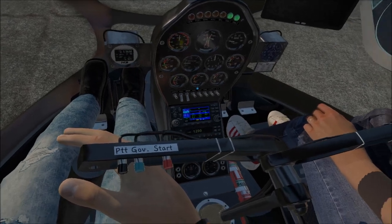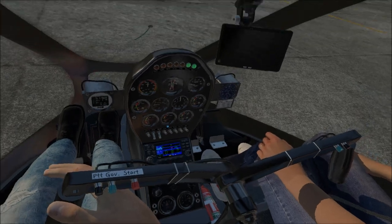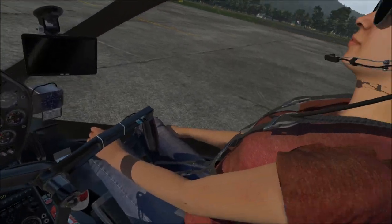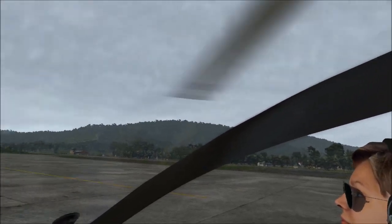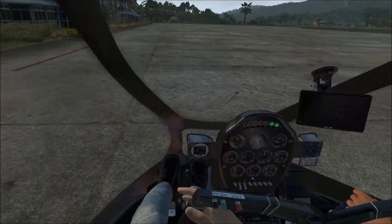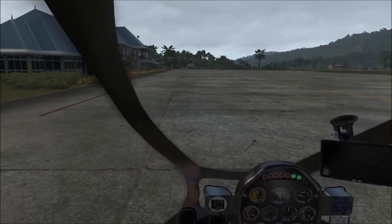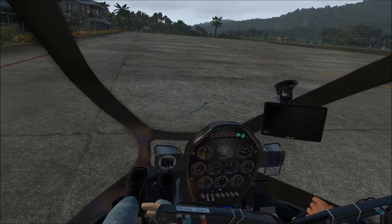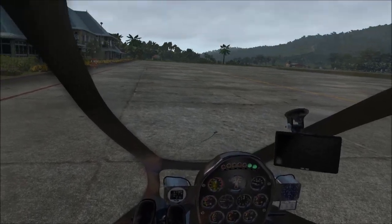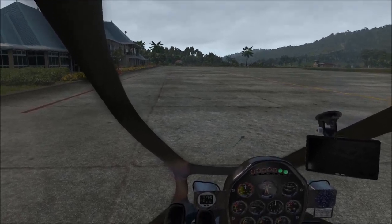All right, let me make sure I have not missed anything. There's really not much to miss in this helicopter. There's not much to it, to be honest with you. Okay, everything is looking good. And because this is not an aircraft, I'm not going to do the usual controls wipeout. That might end badly in this little bird here. But we are going to go to the outside view just to take a look and make sure that everything's kosher before we take off and fly around Praslin. So, we'll be right back.